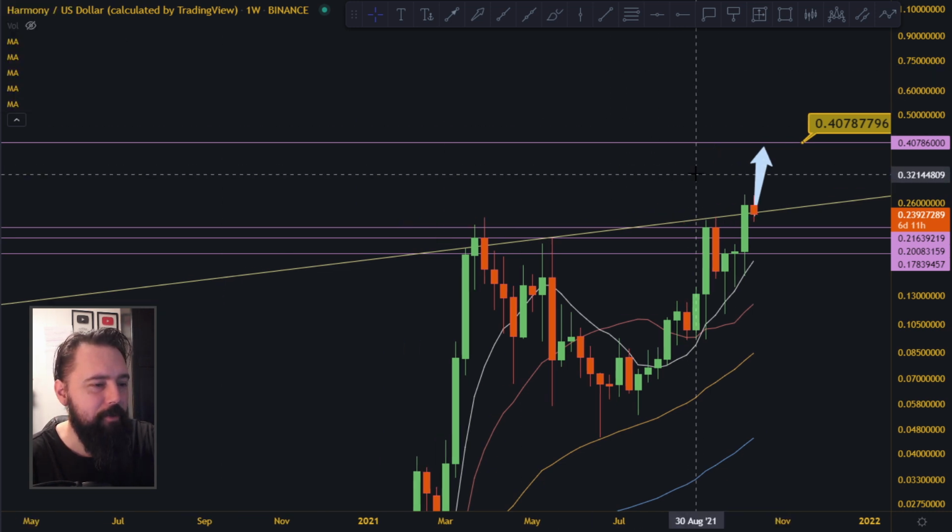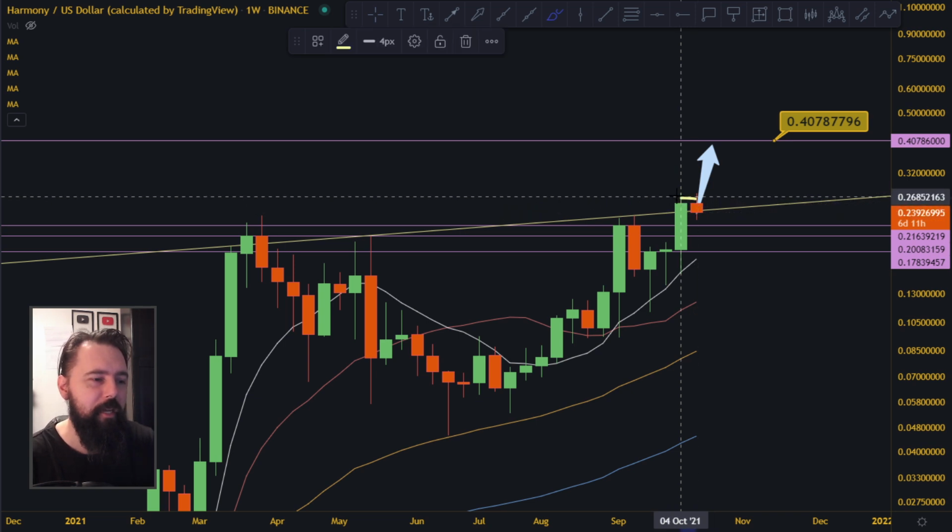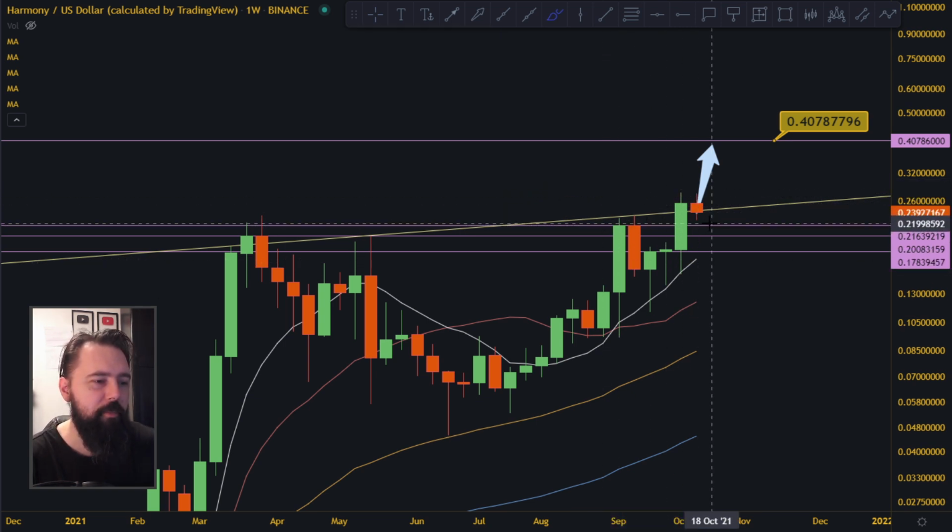That said, let's see what's happening here, guys. Now, on the weekly time frame, we are bullish. We closed this weekly time frame. Look at it, man. We closed above here. So how can you be bearish when it does that?